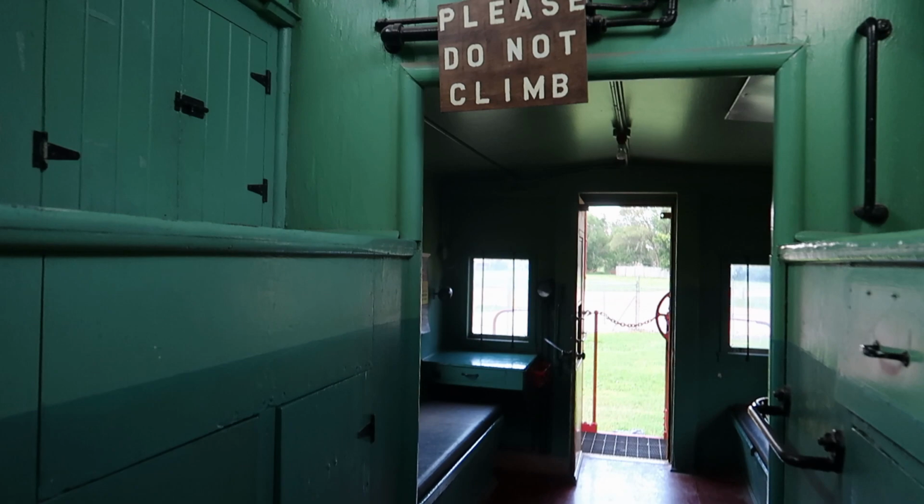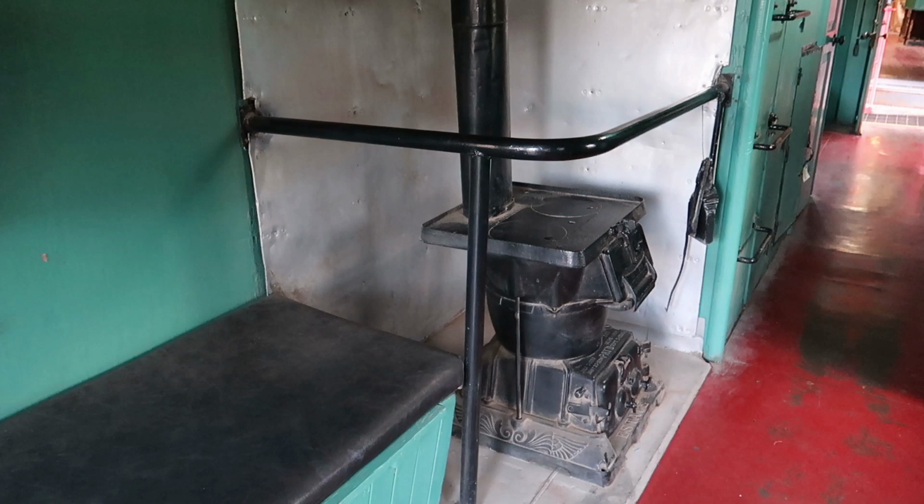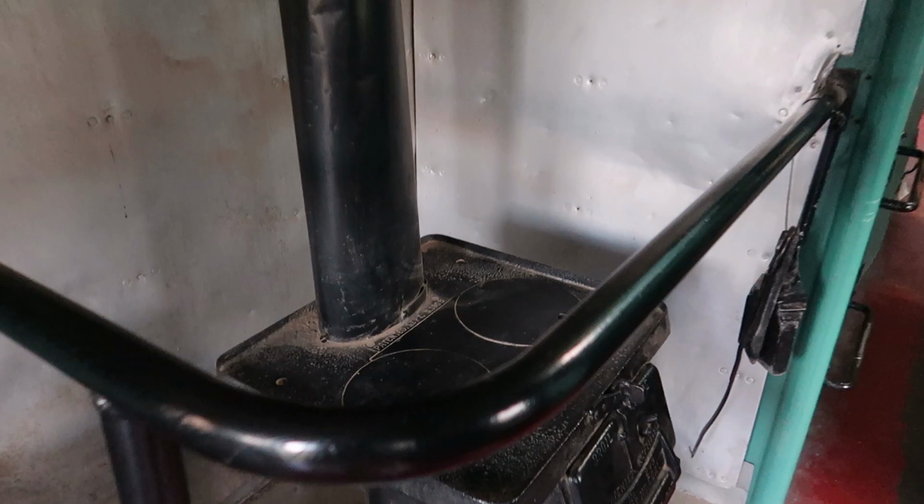Yeah, so I am in the caboose. This is where they would sit, I guess, up here, when the train was riding on the rails. I've never been inside a caboose. This is my first time. This is cool. I guess you could either sit or sleep here, huh? And it even has a stove to keep it warm. I suppose you could cook too, look. Yeah, you could cook there. That is awesome. That was worth coming over here for.